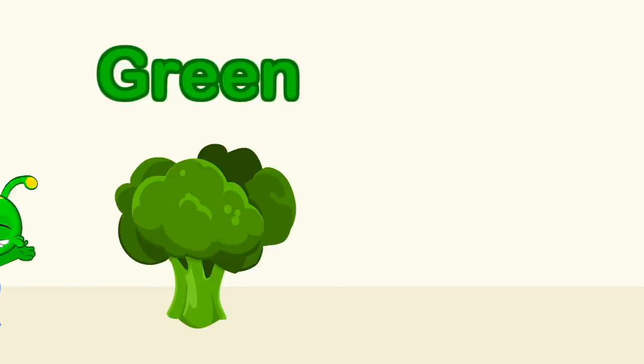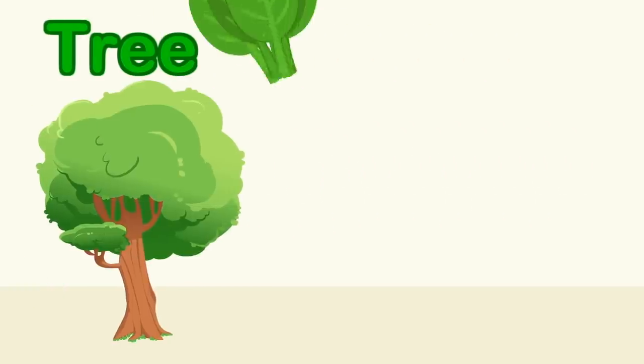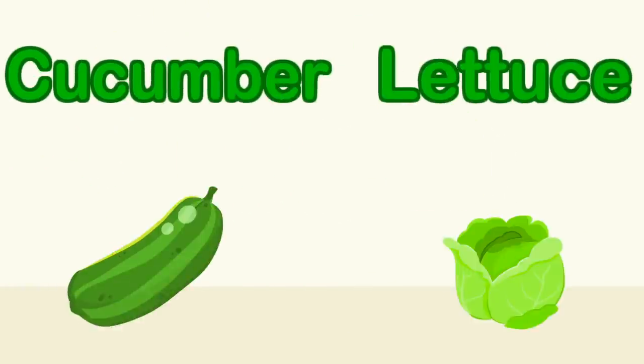And a tree. Cucumber, lettuce, and peas.